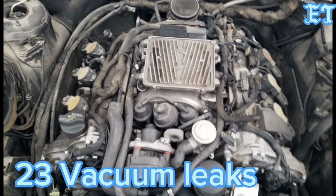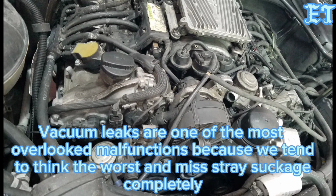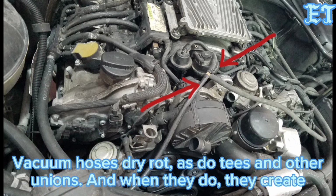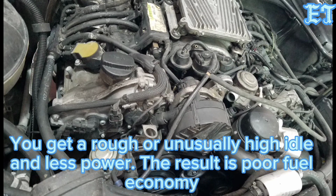23. Vacuum leaks are one of the most overlooked malfunctions because we tend to think the worst and miss stray leaks completely. Because so many operations beneath the hood depend on intake manifold vacuum, there are seemingly miles and miles of vacuum hoses from bumper to bumper. Vacuum hoses dry rot, as do teeth and other things, and when they do, they create vacuum leaks. The O2 sensor picks up on the lean condition and enriches the mixture to compensate. You get a rough or unusually high idle and less power. The result is poor fuel economy.